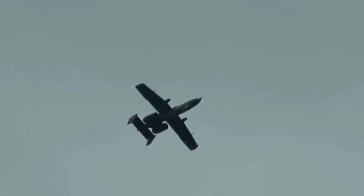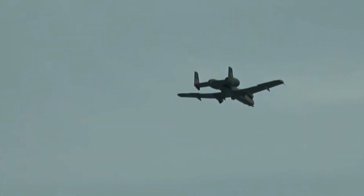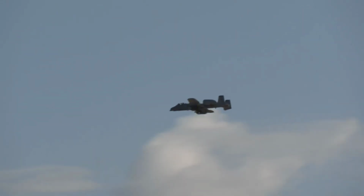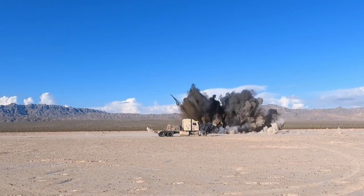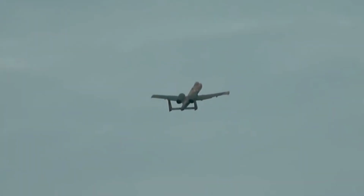Using Lightning targeting pods, they detected movement. 3 launchers, including one being covered with a camouflage tarp. The lead pilot fired a laser-guided AGM-65 Maverick missile from 26 miles away to prevent escape. With its 125-pound warhead, the Maverick hit the first launcher directly. The secondary explosion from the launcher's own missiles was enormous. Shrapnel tore through 2 nearby launchers, creating large holes.